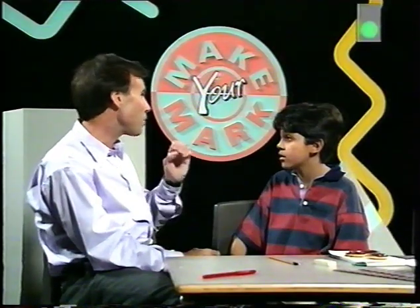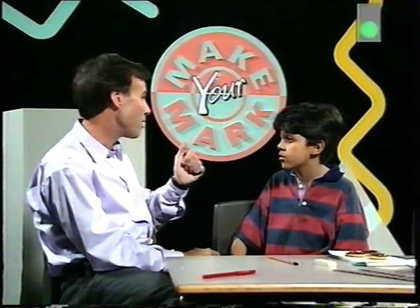Right, supposing it costs £3 to go into a disco and there are 10 people. Multiply 3 by 10. On a calculator or paper? In my head. 3 times 10 is 30.